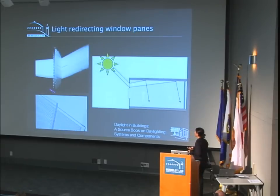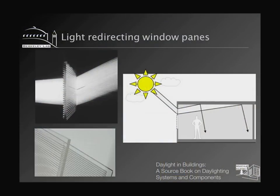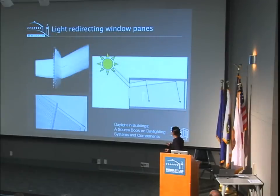These are some window panes that are designed to do exactly that. They are structures manufactured on the millimeter to centimeter scale, getting back to this scale question Steve was talking about. And as you can see, they redirect incoming light. So the idea is in your room, you could put these in the upper part of your window where they're not going to disturb your view. And some of the light that would have only lit the space right next to the window bounces further into the room, and it can be used to light space further in, so you can turn off more of your electric lights. So this is the concept of light redirection or daylighting.